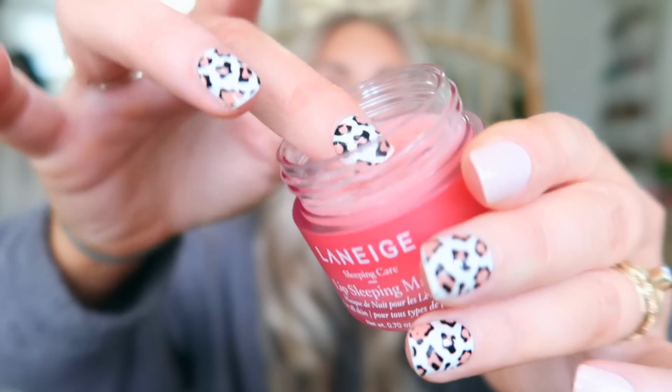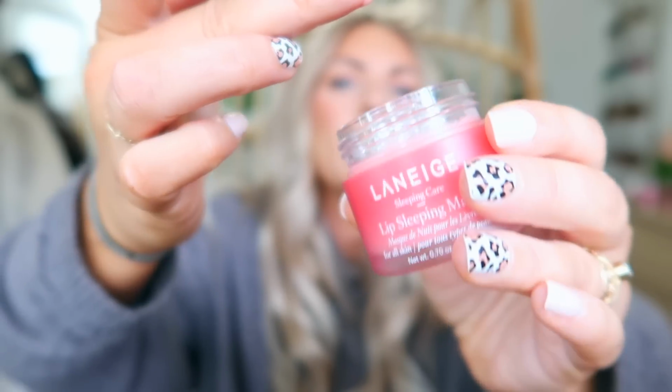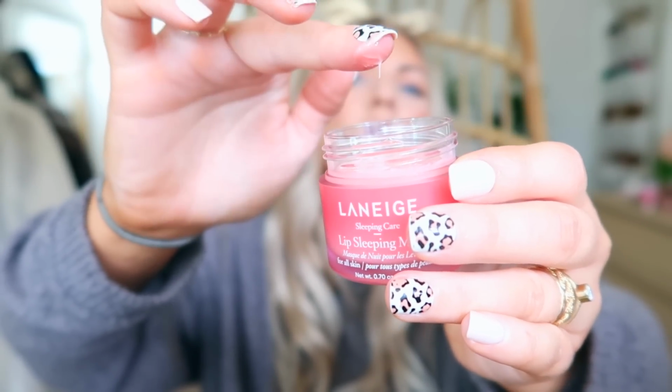And the trick, I feel like, is finding something that says lip sleeping mask. I'm just gonna show you in this one. When you have this little goober at the bottom of your finger, it's hard to tell, it's not doing it because it's, oh, there we go. Anyway, I don't know if you guys can see that, but that's how you know when it's a good one. When it has that kind of drip, that's the texture you're looking for.